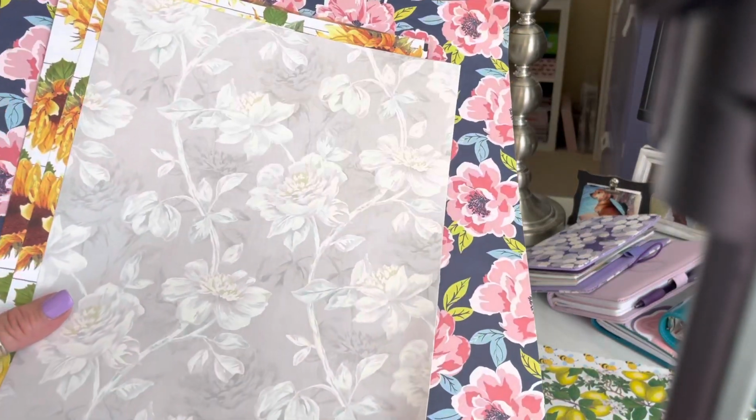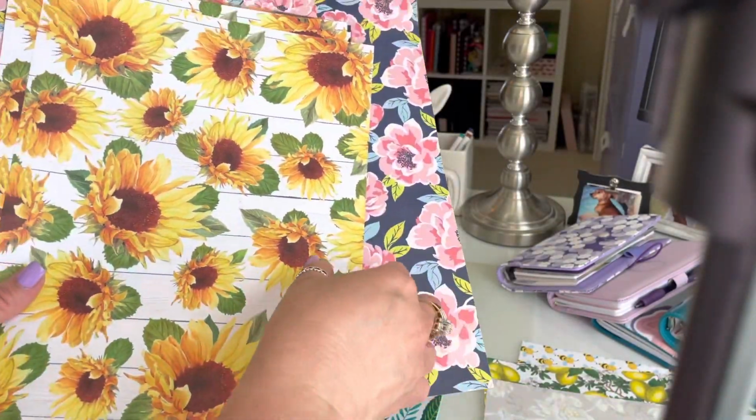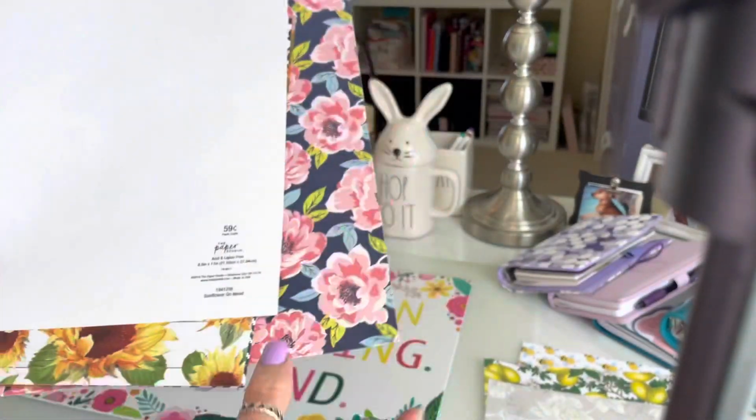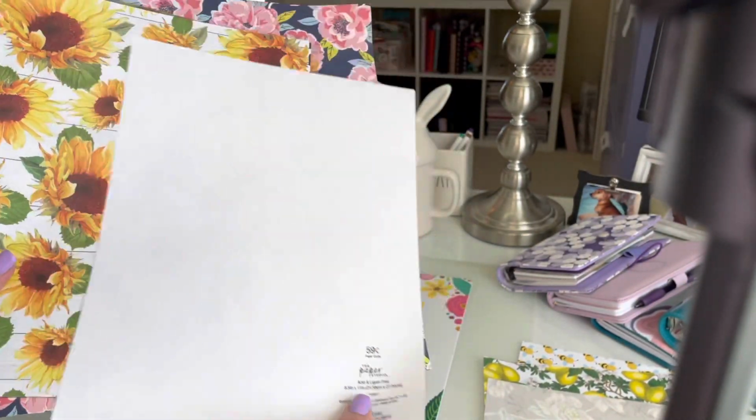And then there's another floral, 59 cents. Isn't this pretty, the sunflower? I love it. It's gonna look real cute in one of my planners.